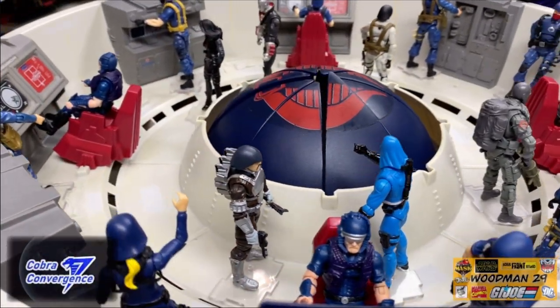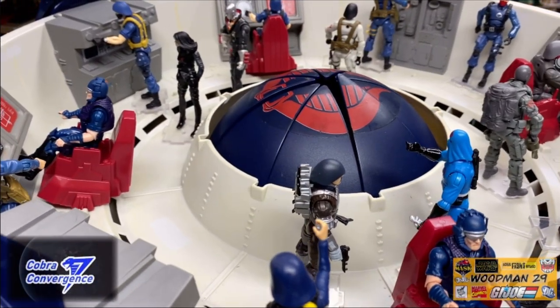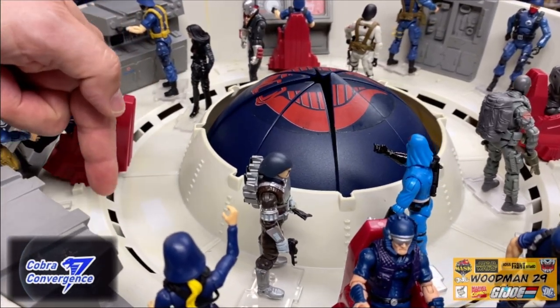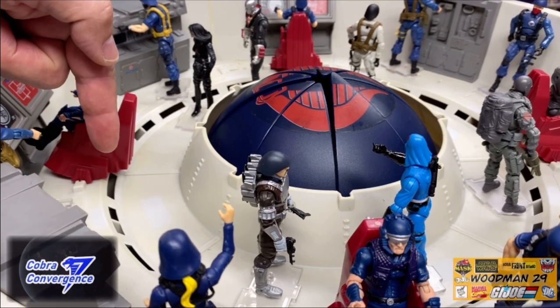Now surrounding the entire perimeter of the upper level here is a bunch of these vents all over the floor. And according to the blueprints, these are called the Launch Silo Thermal Thrust Vents.